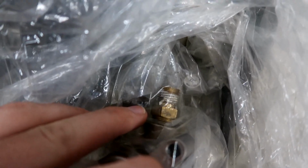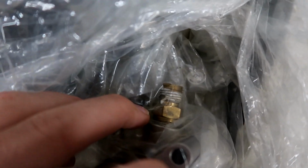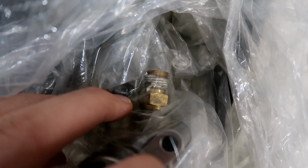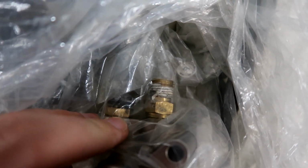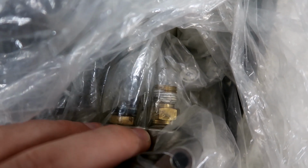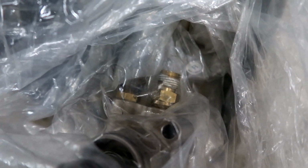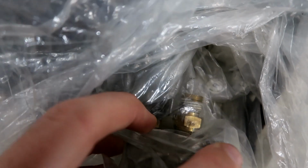Does anybody have the correct part number for this? This fitting is elusive. I haven't been able to find one. I don't know what's going on. It's very odd, but I'll show you guys another clip. I think I have an old clip that I took of what this guy looks like and of what the one that I got from Volkswagen looks like. So if I have that, I'll show you guys that right here.